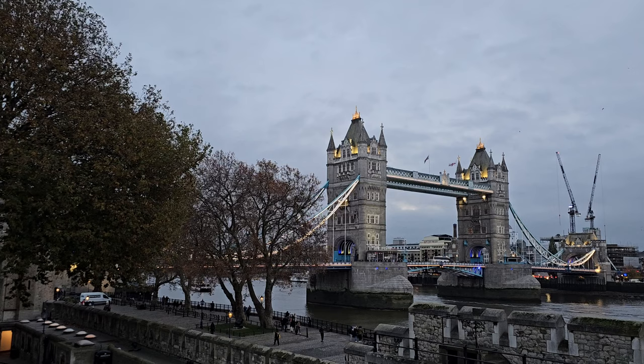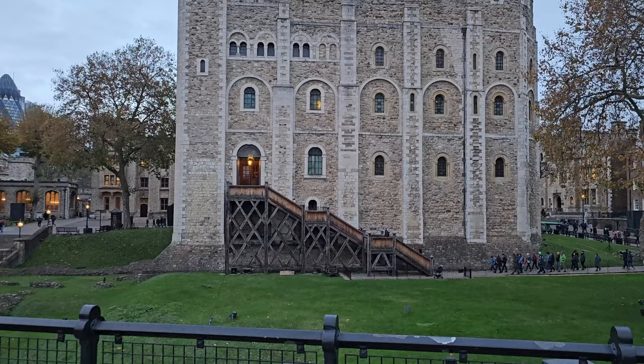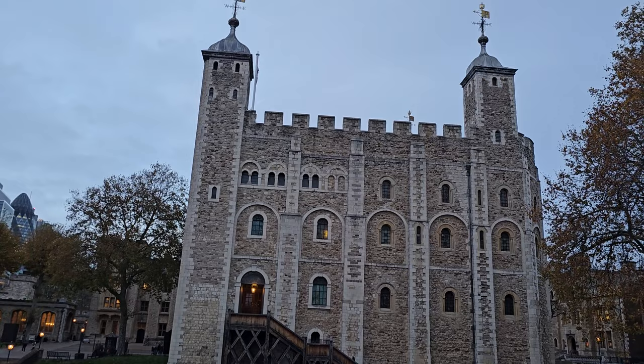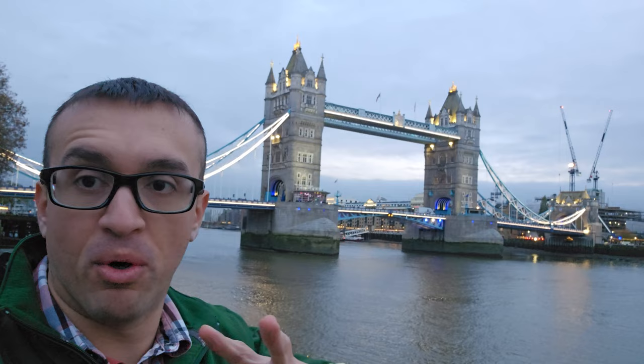While here at the tower, you also get a perfect view of the London Tower Bridge and the river. But not only that, you get a great view of the south end of the tower. And when you come out, you get the bridge right here. So I'll definitely suggest doing both on the same day because they're right next to each other.